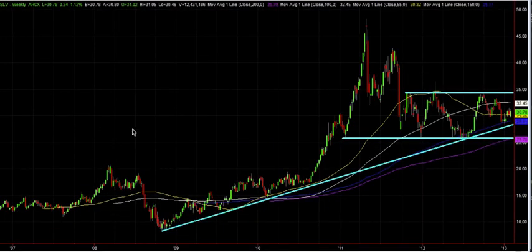For SLV, here we have it. We're in the middle of a range. Basically not much to do here. We are continuing to see lower highs here. As you can see, maybe breaking that 129 and this upward trend line would take us to 25.70. But I'm not so sure here on silver as I am on gold. I'm looking more of a sideways pattern here on silver.